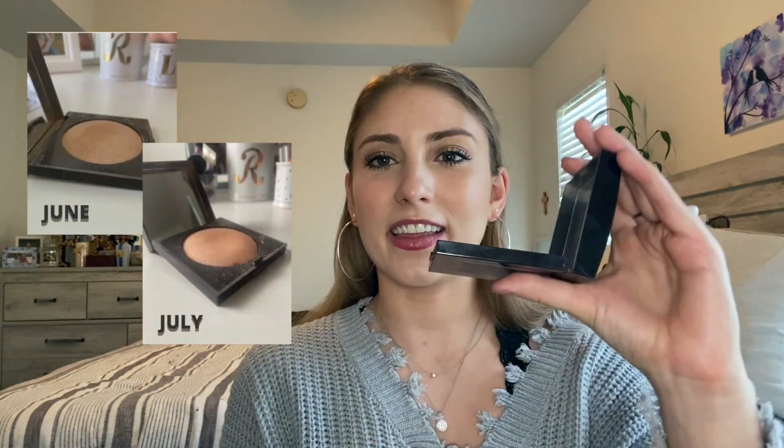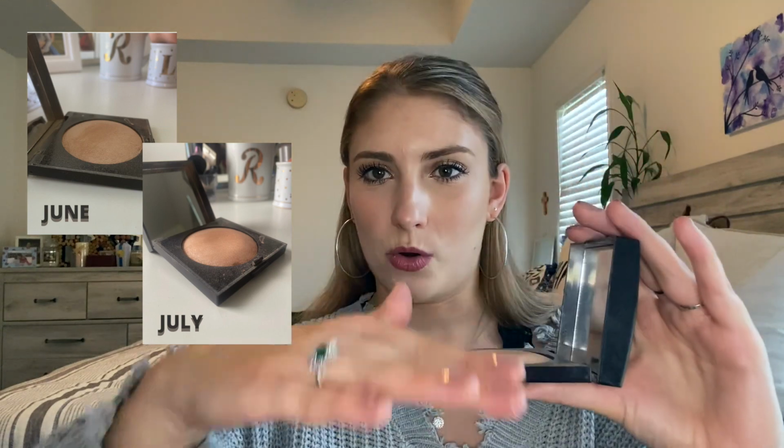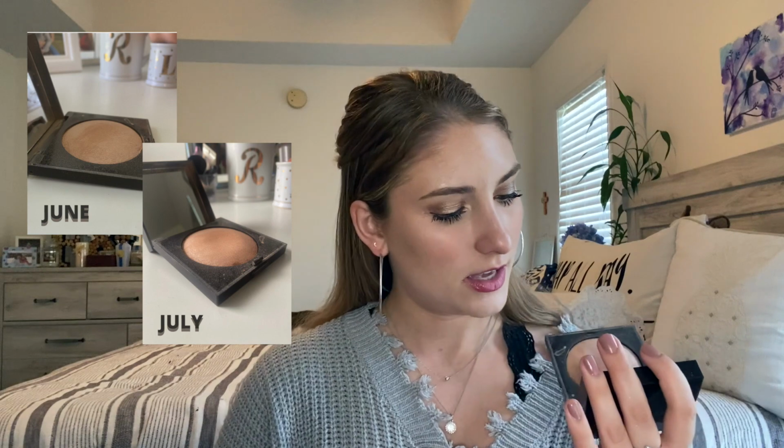Okay, so I've got my Laura Mercier Matte Radiance Baked Powder, shade Highlight 01. And I feel like I've been saying this every month, but doesn't it seem like it's so short and flat? And I feel like, I don't know, I wear this a lot. I'm wearing this today. I actually don't think it's one of my favorite highlighters anymore, but I still like it. So I definitely feel like I'm getting good use out of it.